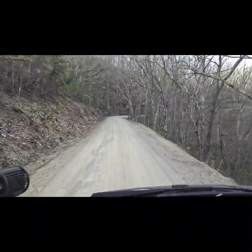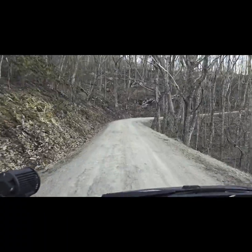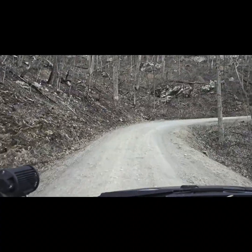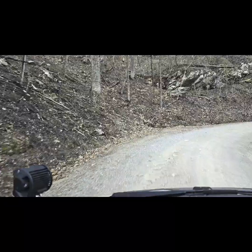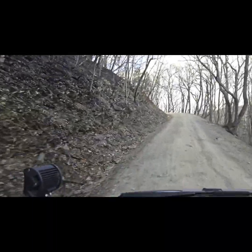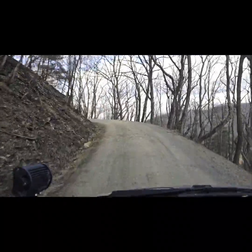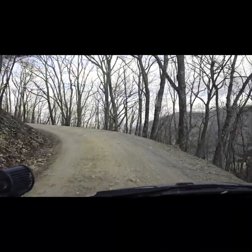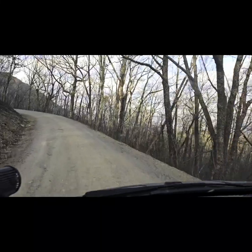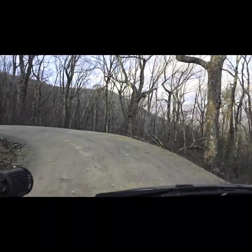Getting there. Maybe another 500 feet, 600 feet, we should be up at the top. I'm thinking. That's what it looks like. If it looks like I'm going a little fast, I am. I want to keep my momentum up here. Too slow and then have the tires spin. I don't want to do that, so keep the momentum going.